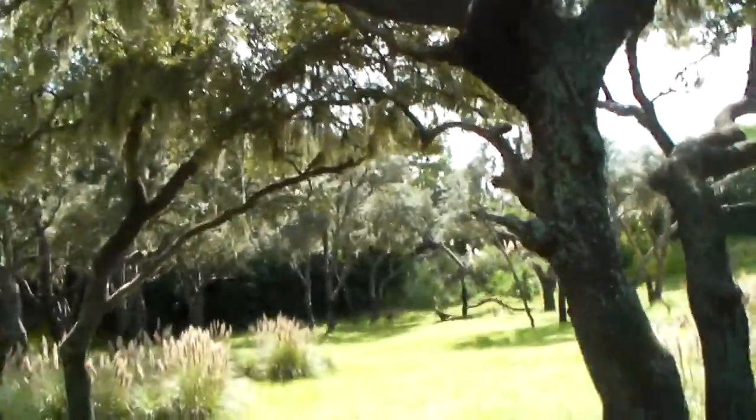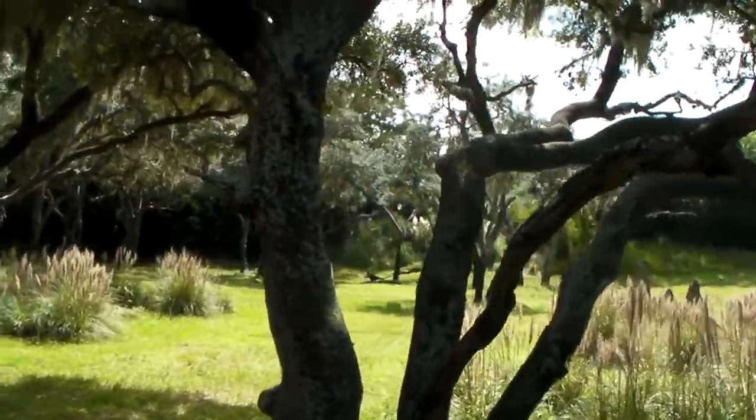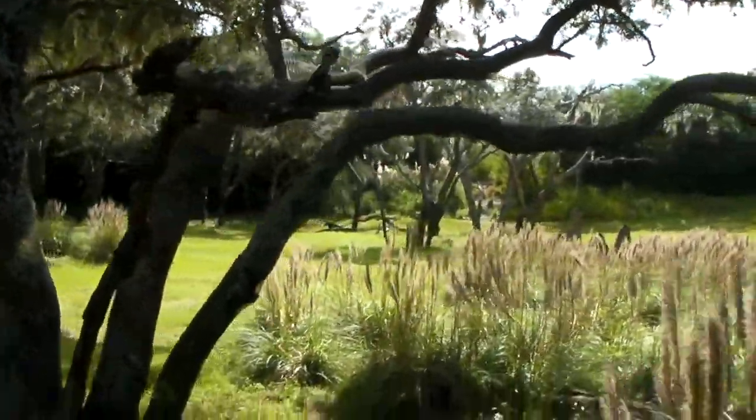If you look on the left, look way back just by one of the trees over there, you can see what's called a sable antelope. That's the official emblem or symbol of our reserve.